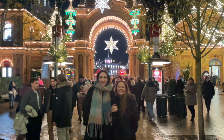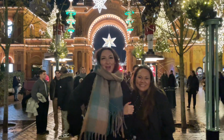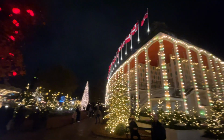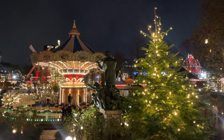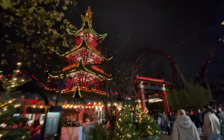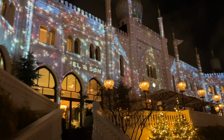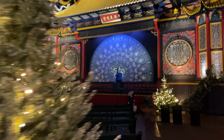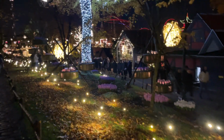We had to do Tivoli Park our very first night, and this place did not disappoint. Hundreds of thousands of lights adorn the place. It's one of the oldest amusement parks in Europe. We were so lucky to arrive on the opening weekend of its Christmas market display. It was so beautiful. I made a separate video just on our trip to Tivoli Park so you can see all the wonderful sights inside.